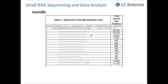And probably the other most important numbers are these here. It shows you the distribution of the so-called isoforms or isomers.